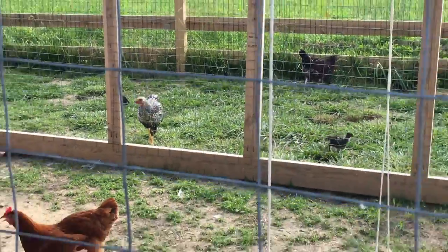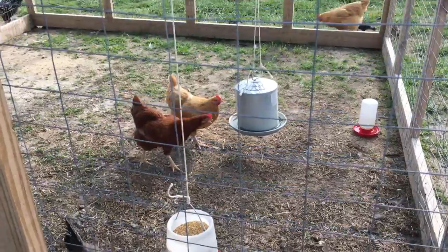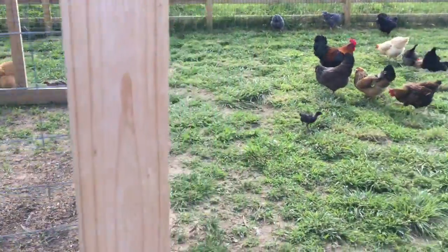I have recently moved the water out here, and then I hung the food up. We had a pallet here, but we had kind of too much going on, so I moved it out and hung it up to make it a little bit cleaner for the chickens.